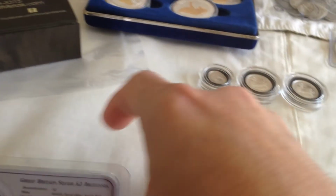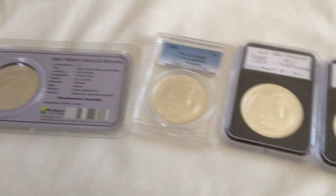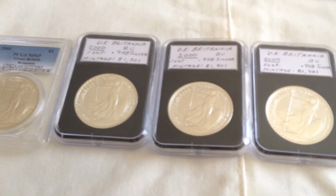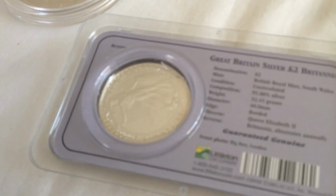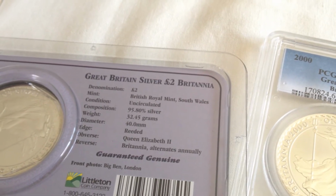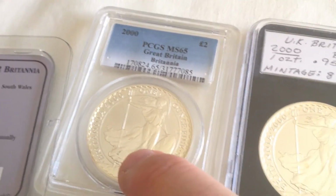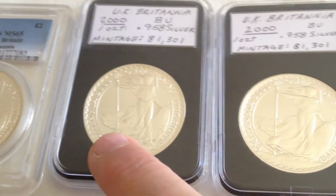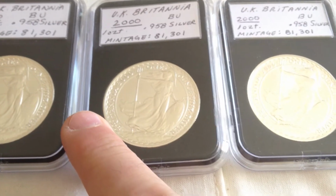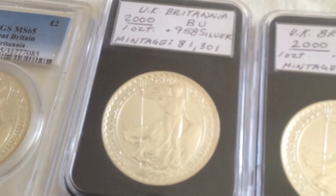Last month I showed you my 2000. Well, this month I have 5 more. So these are complete because the year 2000 doesn't have any proofs either. 99, 2000, and 2002 have no proofs. So I bought another little tin, and I got this one for $36.26. I got this one, it's an MS65, for $38. I got this one, $33, $34, and $35. And as you can see again, the mintage is only 81,300. And they're beautiful coins. And if you look here on the back, I actually put my own little codes here.